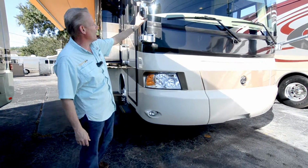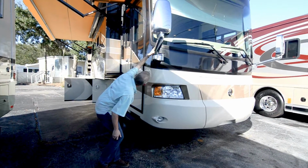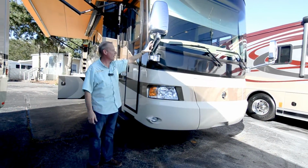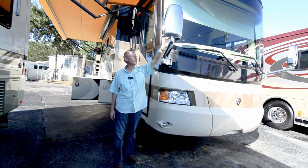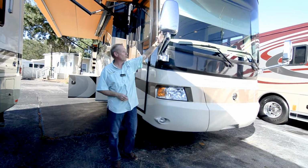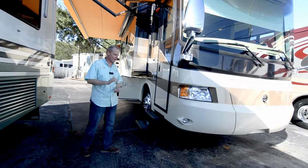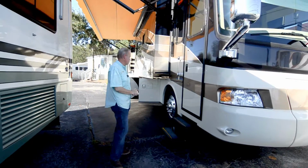Both of our mirrors are great. These are full chrome. These are not Velvac. They are, I can't read that, Remco mirrors, but they have the side view cameras mounted into the lower glass. So you have a turn signal camera on this side and the other side. So when you put on your turn signal, you can see a view down that side of the coach. They work great. All the mirrors are in virtually perfect condition.